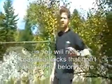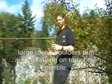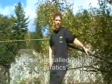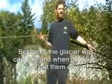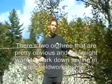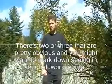One last thing to mention about this site is you will notice occasional rocks that don't look like they belong here. Large round boulders that just are laying on top of the marble. These are called glacial erratics. They were another gift from the glaciers. Big rocks the glacier was carrying, and when it melted, just put them down. There's 2 or 3 that are pretty obvious that you might want to mark down seeing in your fieldwork journal.